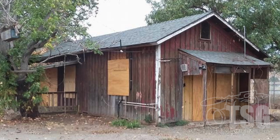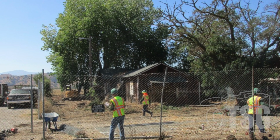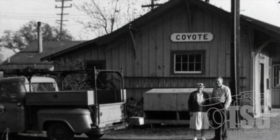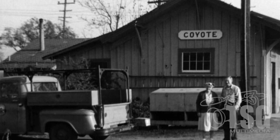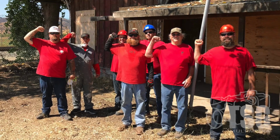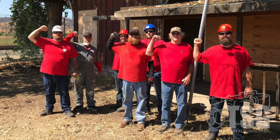There was a lot of preparation that our contractor had to do. We had to abate the building because there was still some lead paint on it, so that had to be done to make it safe for the employees. Also, there was a residence attached to the building that, unfortunately, we don't have the space for at History Park. And so we've been working on prepping the depot for over a year.